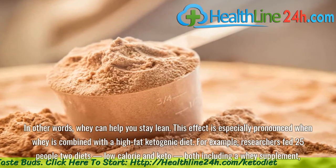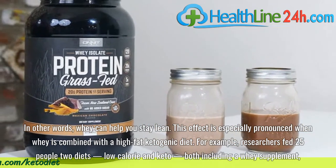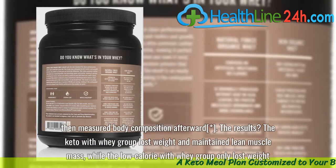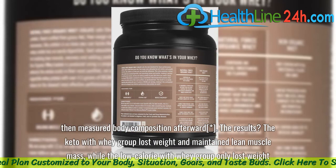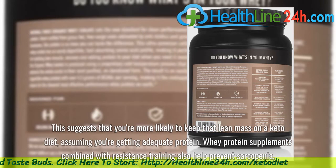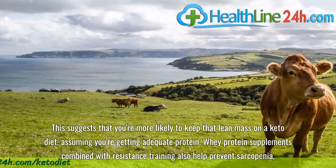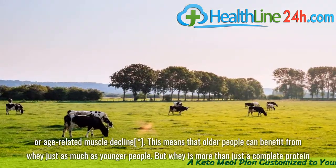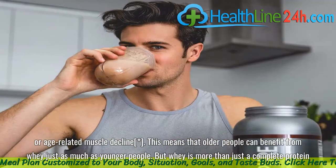For example, researchers fed 25 people 2 diets, low-calorie and keto, both including a whey supplement, then measured body composition afterward. The results: the keto with whey group lost weight and maintained lean muscle mass, while the low-calorie with whey group only lost weight. This suggests that you're more likely to keep that lean mass on a keto diet, assuming you're getting adequate protein. Whey protein supplements combined with resistance training also help prevent sarcopenia, or age-related muscle decline. This means that older people can benefit from whey just as much as younger people.